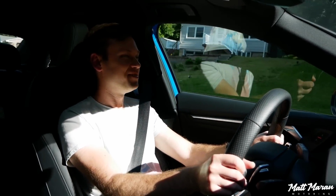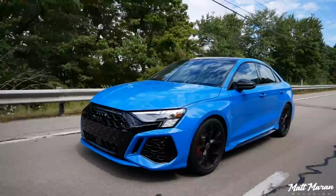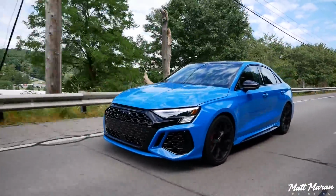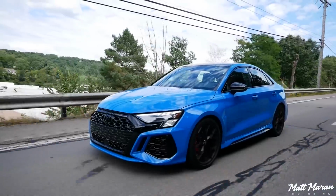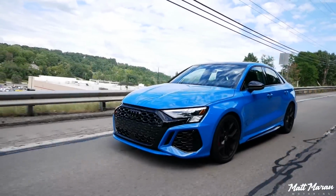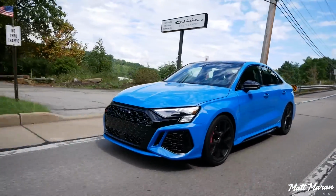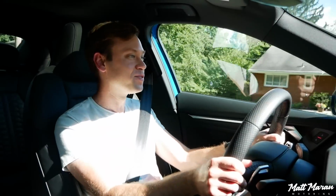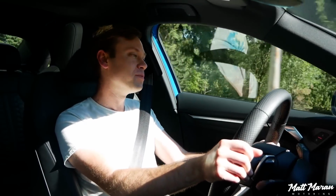But yes, I am going to be so sad to give this car back. This one is one I'm going to remember for a long time. I mean, this is the last we'll probably see of this engine most likely, and so it's just incredible. I'm so thankful I got to spend a week with this. Huge thanks to Audi for sending me this vehicle to live with for a week. It's been really unforgettable and just so much fun.